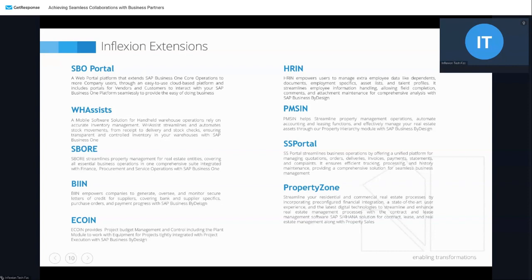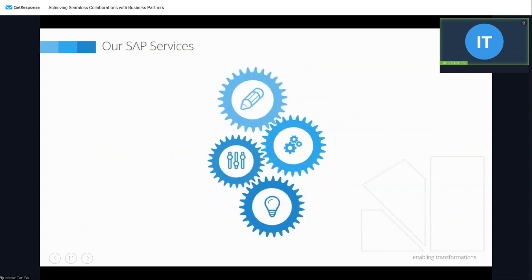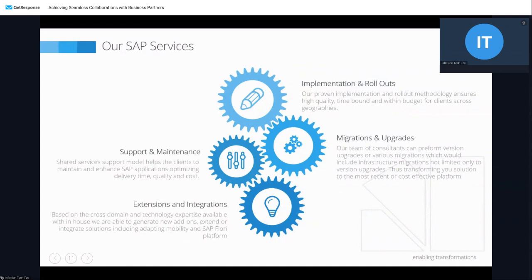Inflexion also developed its own extensions and add-ons, some examples of which are shown on this screen. We have the SBO Portal, the WH Assist, SBORE, BIIN, eCoin, HRIN, PMSIN, SS Portal, and Property Zone. All these extensions have only been built on SAP solutions. Our team not only provides implementation and rollout services, but can help you migrate and upgrade your existing solutions. We can help you extend or integrate with SAP or third-party systems as well. With all these, we serve as your single window provider for your digital transformation journey. Now that's about Inflexion and its expertise in a snap.